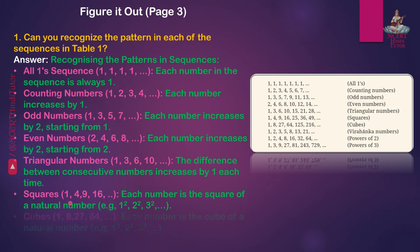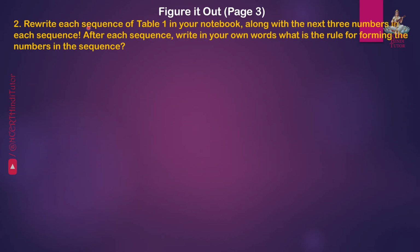Next, cubes 1 8 27 64. Each number is the cube of a natural number. Example 1 cube, 2 cube, 3 cube. Question 2. Rewrite each sequence of table 1 in your notebook along with the next 3 numbers in each sequence. After each sequence, write in your own words what is the rule for forming the numbers in the sequence. Answer. Extending sequences in table 1.